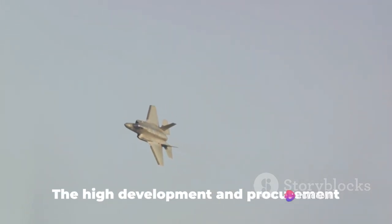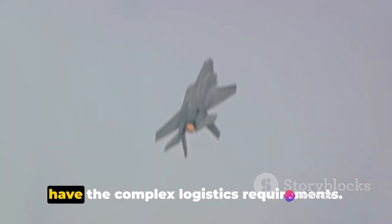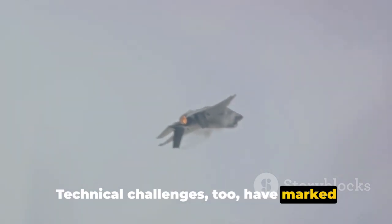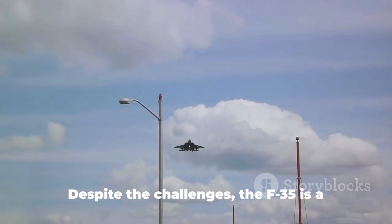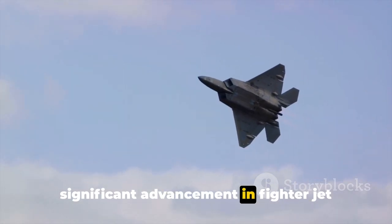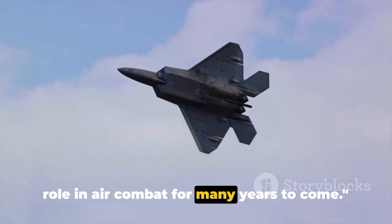However, the F-35 is not without its cons. The high development and procurement costs have been a point of contention, as have the complex logistics requirements. Technical challenges, too, have marked its history, and these factors have led to criticism of the program. Despite the challenges, the F-35 is a significant advancement in fighter jet technology and is expected to play a major role in air combat for many years to come.